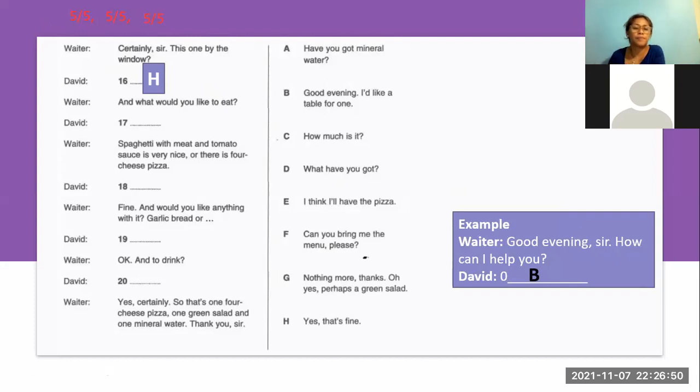17. D. Okay. 18. Letter E. Okay, letter E. Okay, 19. Letter G. Okay, letter G. And 20. Letter A. Okay, letter A.